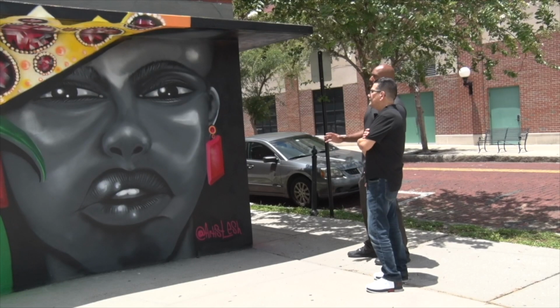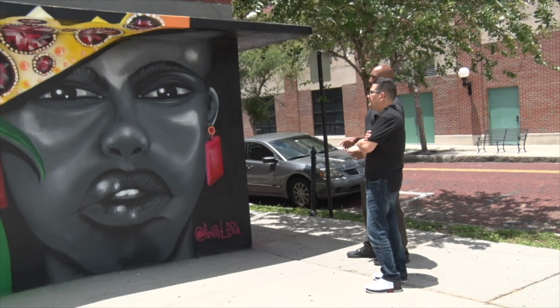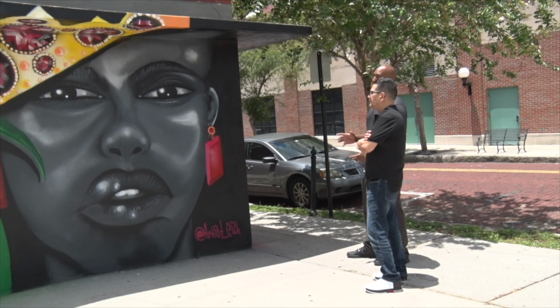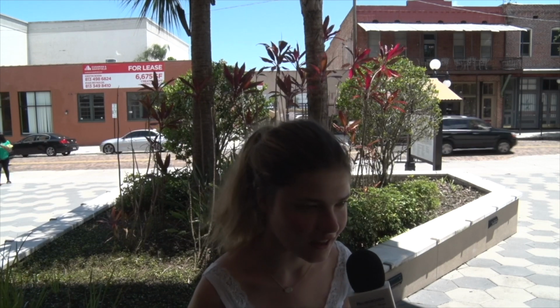For many people in the historic neighborhood, the art is a symbol of Ybor's artsy side. For the most part, the more art there is, the deeper the history and culture expands in Ybor. Art to me is another way to express yourself, and it's another way to show other people who you are. If you're too shy to say it out in words, it's a way to create it in your own way.